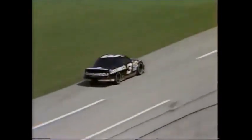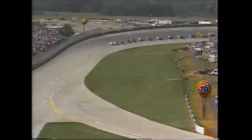The others were already past the end of pit road before they got the caution, those running up front. Now, here's a Dick Trickle spin. He's to the inside. Watch him slide sideways coming off of turn 2. Looks like the back end just got loose on him as he came around with the other cars, and he spun down to the inside of the racetrack. The back end just lifted up on it, it looked like.